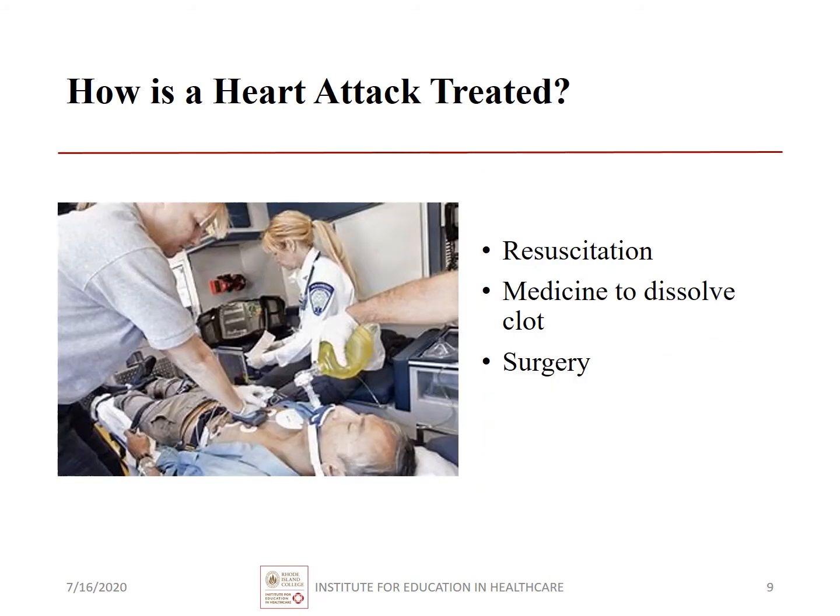How is a heart attack treated? If the person is out, the first thing that will happen is resuscitation, so trying to get their heart going again and getting it to a normal rhythm. Then if they get to the emergency room fast enough, or sometimes this even happens in the ambulance, the next treatment will be medicine to dissolve clots, and that medicine may help to dissolve the clot that's blocking the coronary artery so blood flow can return to the part of the heart that was starved of that blood flow. To work best, these medicines need to be given within 3 hours of a heart attack. If this treatment isn't given or doesn't work, or only works partially, other procedures may be needed, such as surgery.